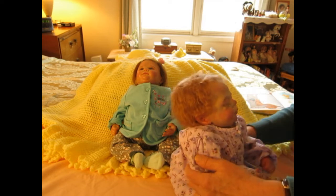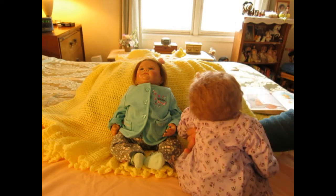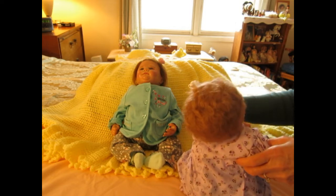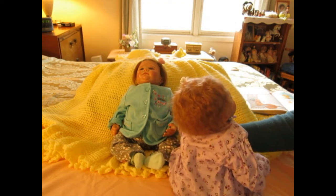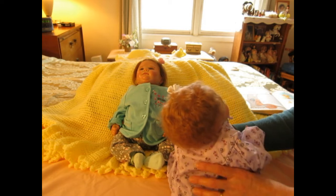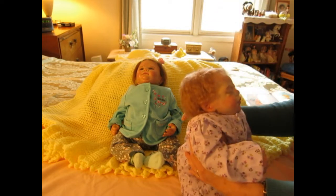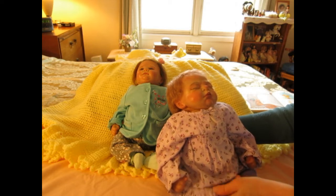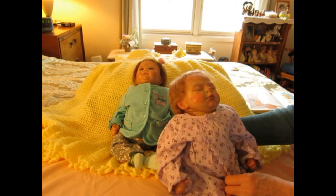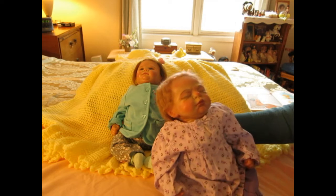I love doing air dry, so using air dry paints. And of course I had to look up a lot of tutorials to learn how to do it. There's plenty on YouTube on how to paint, and every artist has their own style. But this little girl, I was looking through clothes in my drawers, and I found this lavender top with kind of pink flowers, or dark pink flowers, and I thought it looked very springy.